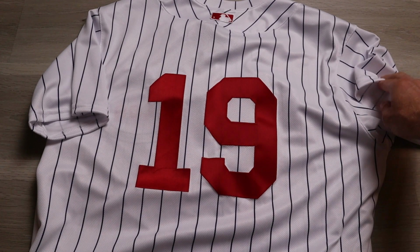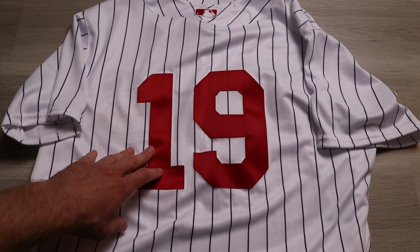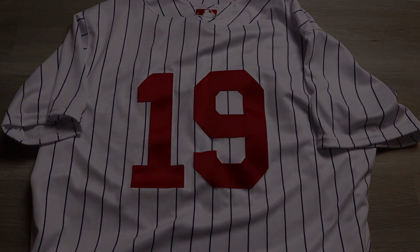All right, and flipped over, as you guys can see, nothing special, basic fonts. The wool felt would have done justice to this jersey and would have made it that much more enjoyable. However, it is just standard single layer tackle twill. I mean, guys, the jersey's not ugly. It's just not anything special or anything I go out of my way to get, especially when you consider that they wore this one before a couple of years ago.